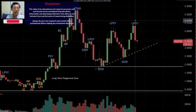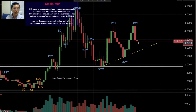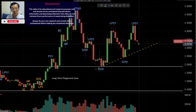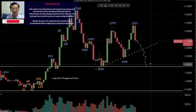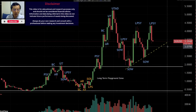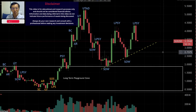But if this is really LPSYs after an upthrust of the distribution, it's not something very positive if you're looking for the price to go to the upside, because once it comes down, it may well come to test this white line again. That's where the sign of weakness back in late March, early April was. That's around $1.88.